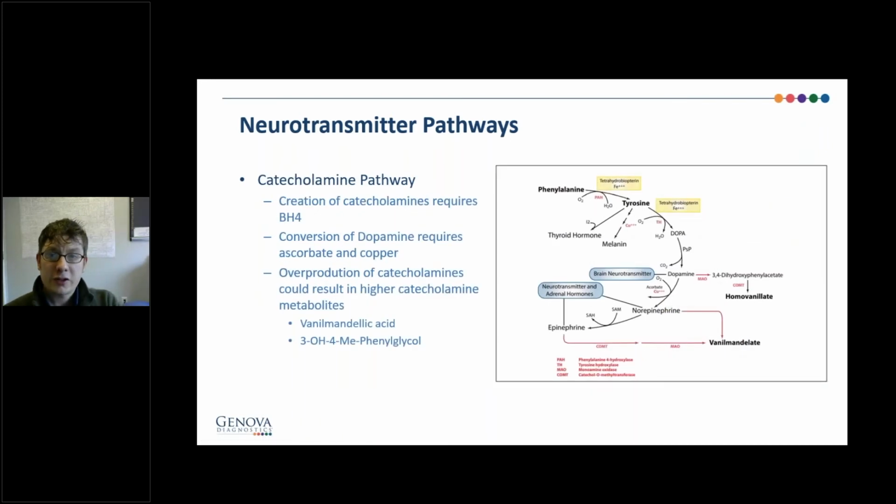Here's just a little depiction of the catecholamine pathway. The only reason I'm showing this is to remember that the catecholamine pathway requires some nutrient cofactors such as iron, listed here, and tetrahydrobiopterin, which we tend to think of as having an integral relationship with the methylation pathway. So that's one thing to keep in mind, and certainly because epinephrine and norepinephrine turn into some of these metabolites, an overproduction of those catecholamines, adrenaline in particular, might result in higher levels of some of these things like vanillylmandelic acid.